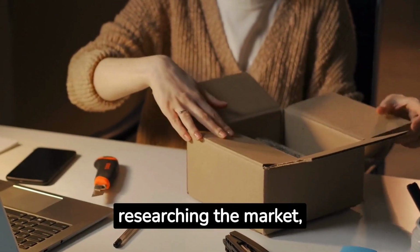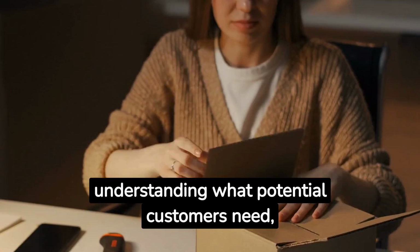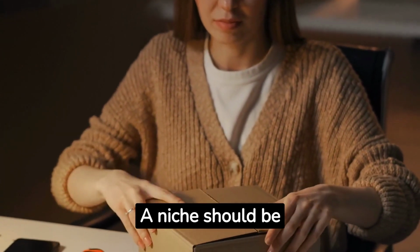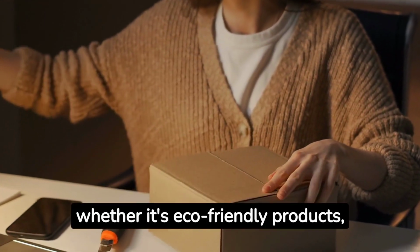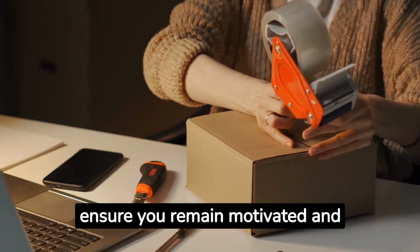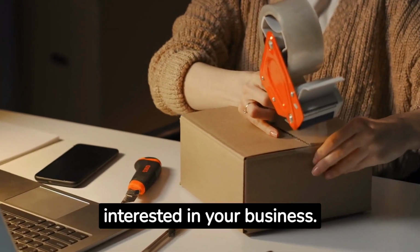It involves researching the market, understanding what potential customers need, and offering products that meet those needs. A niche should be something you're passionate about, whether it's eco-friendly products, tech gadgets, or pet care items, to ensure you remain motivated and interested in your business.